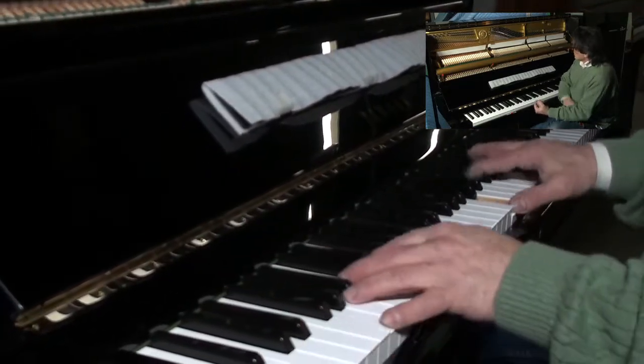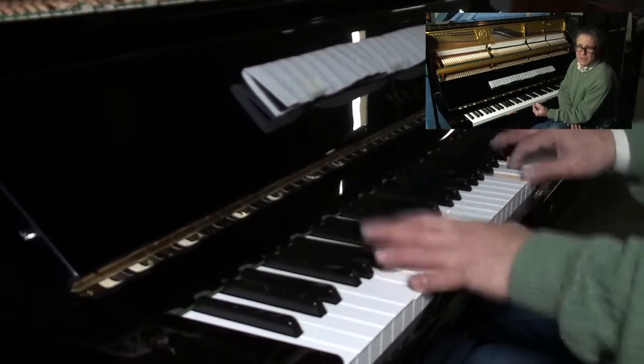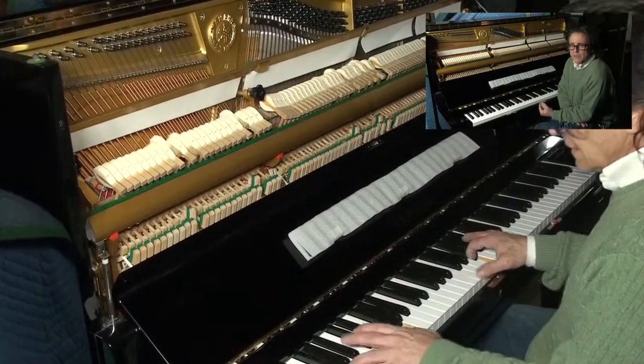This piano is also equipped with a muffler bar, which will dramatically muffle the sound of the piano. So if you're living in an apartment or just want to practice discreetly, a great feature to have.